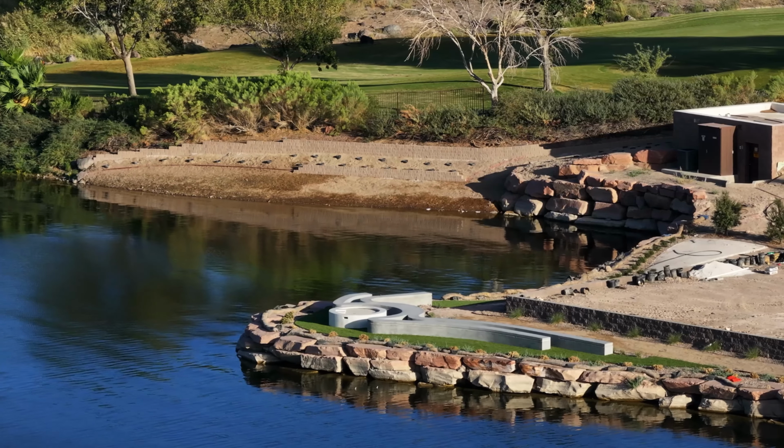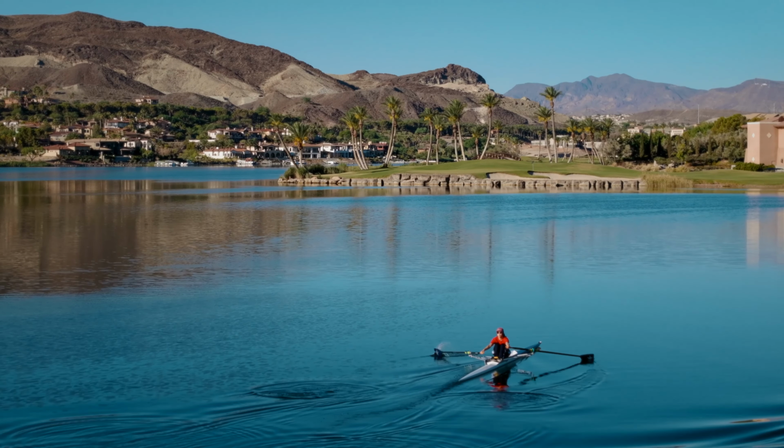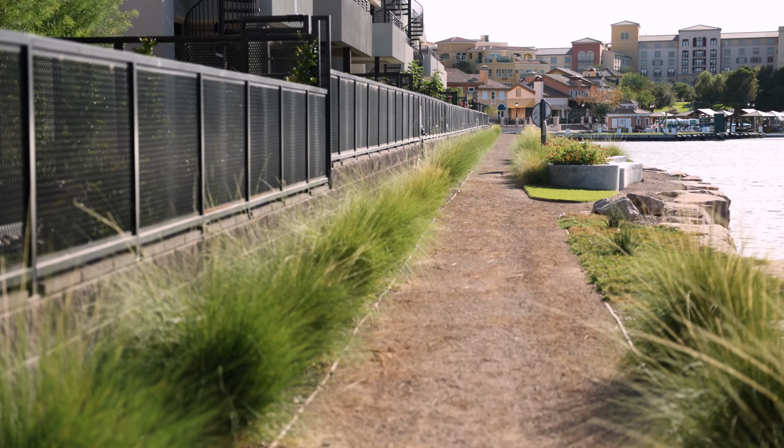You have a beach entry. The beach entry is really set up for people with paddle boards, kayaks. They can take it directly down, load into the water, and be utilizing the lake for the entire day. The other aspect that's really great about it is that they can walk down to the village.